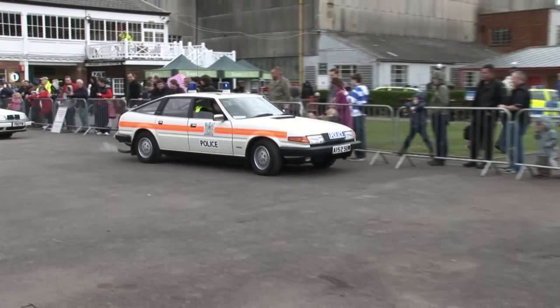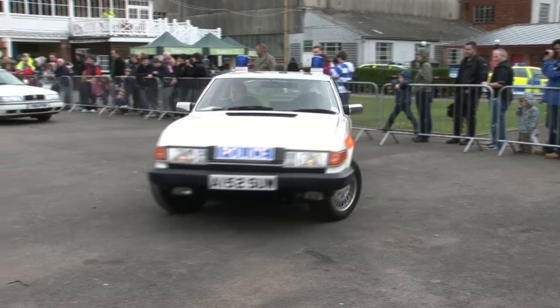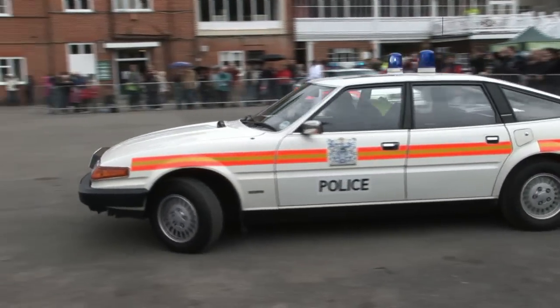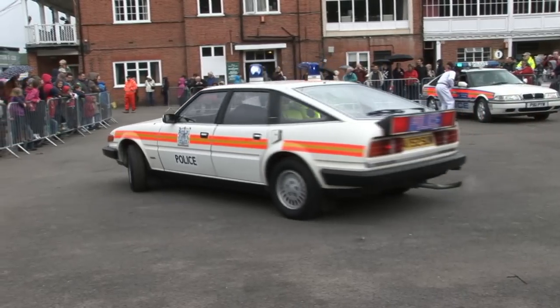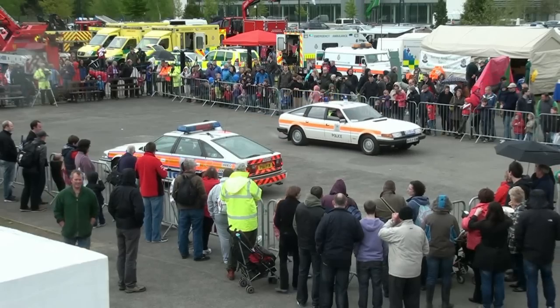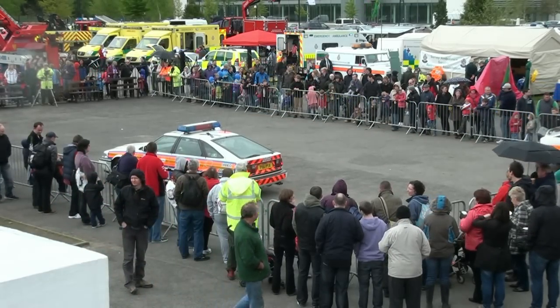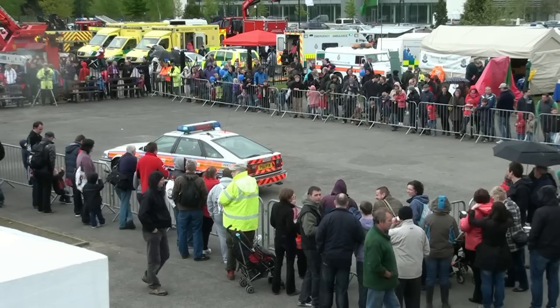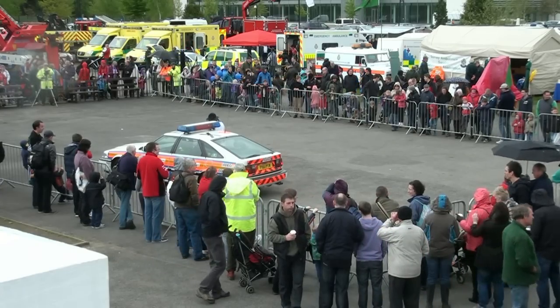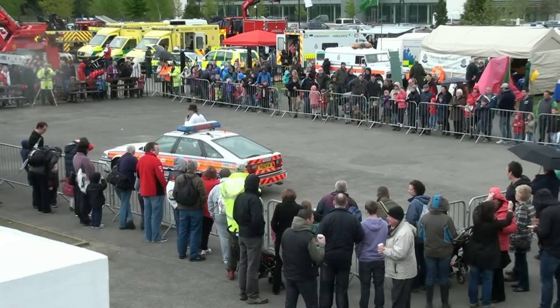Now we have another Rover. This must be the V6 Honda engine. It is indeed. Anything you'd like to tell us about this particular vehicle? And it's the newest in the historic vehicle. Probably the nicest. Okay, so it is apparently, they think, the nicest to drive, very, very smooth.